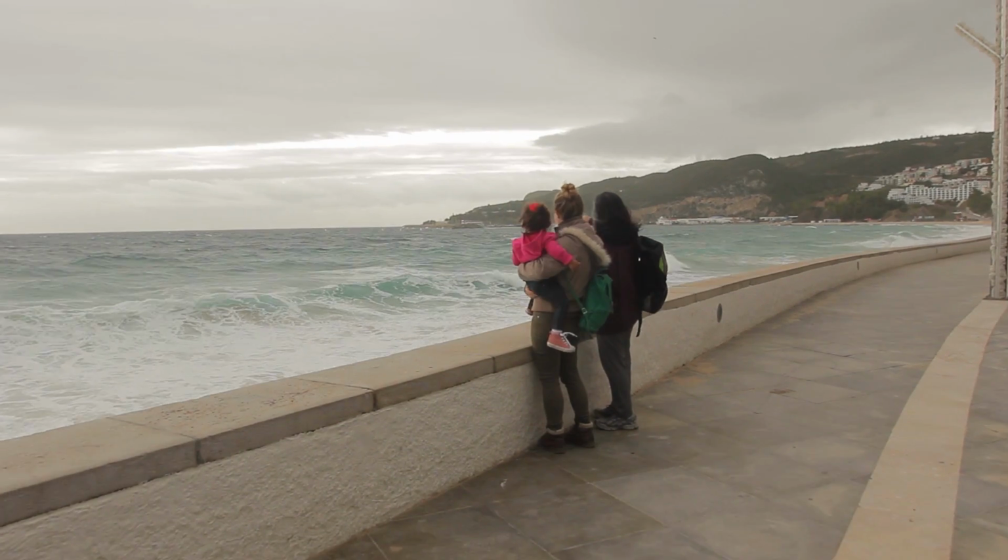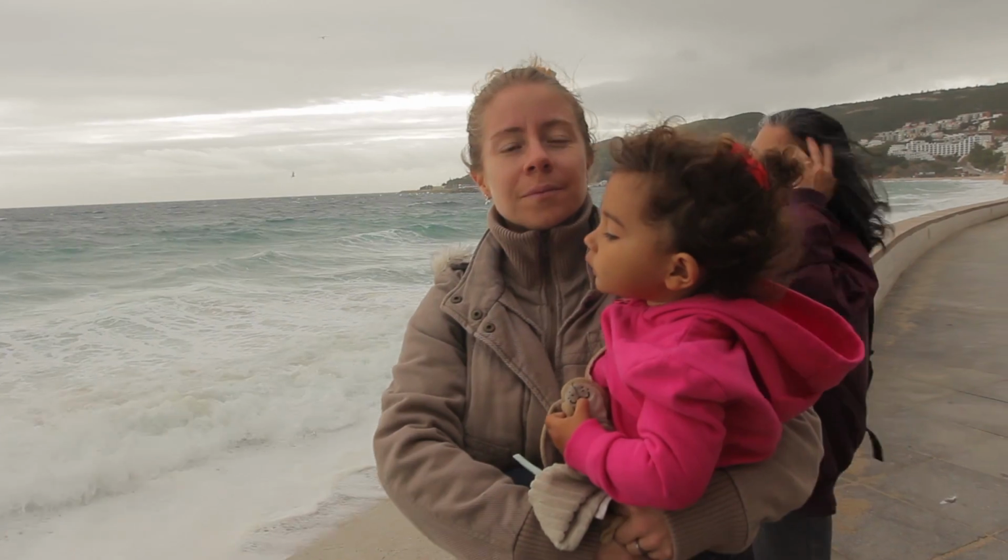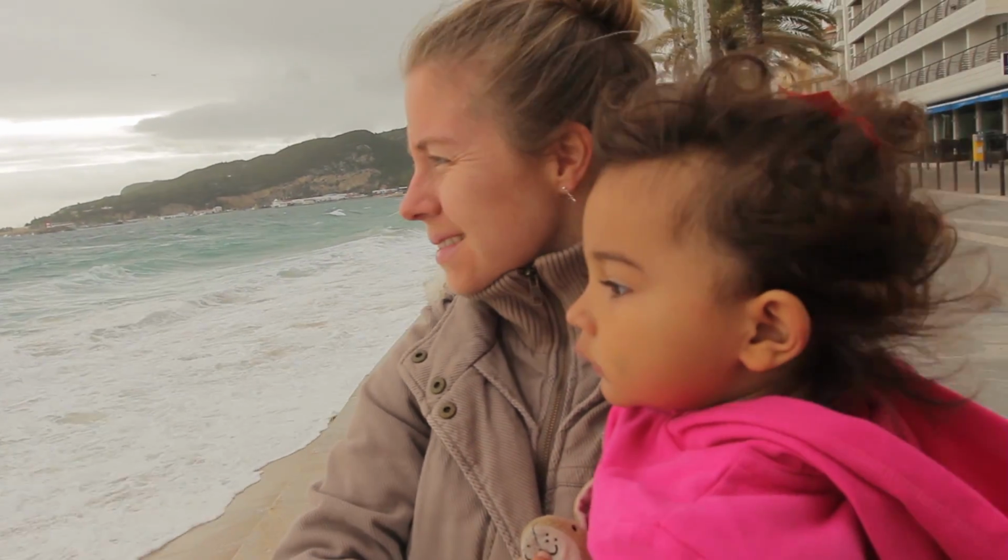Right, we're back in Sesimbra. Look at how much of a difference it is from yesterday. Crazy weather, isn't it? Look at those waves.